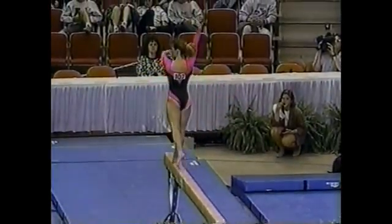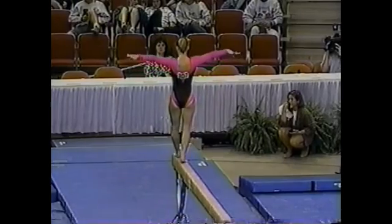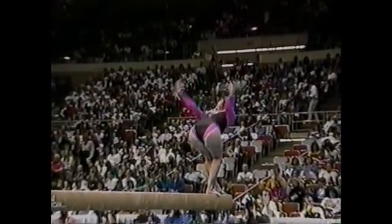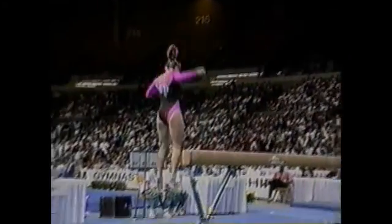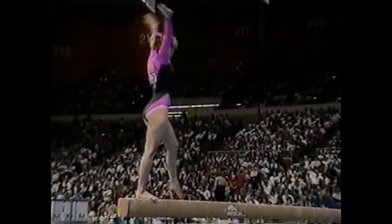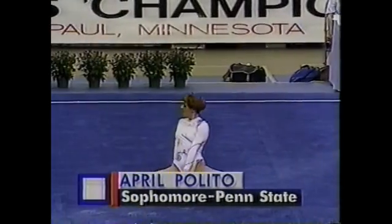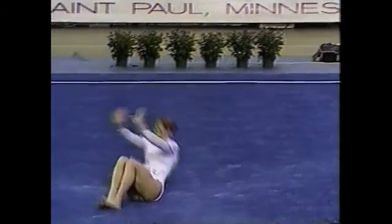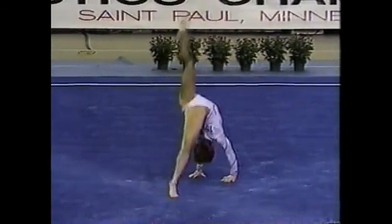She has her most difficult tumbling combination coming up. Two back handsprings to a back layout. Bad fall, that could hurt the team. And while Wells climbs back on, let's quickly join in progress sophomore April Polito of Penn State on the floor. Watch April play to the crowd with this music.